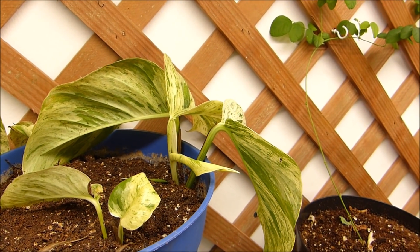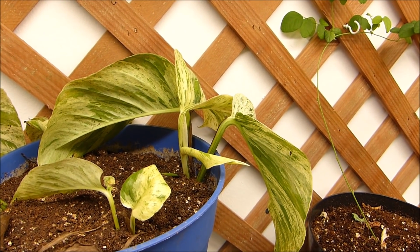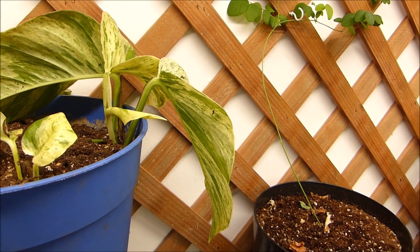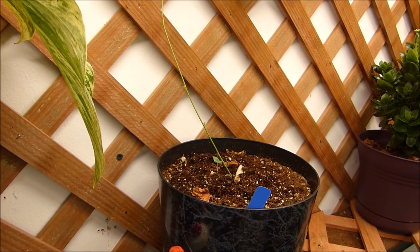I don't know if it's going to grow or die, but you know what? Not going to worry about it. If it wants to grow, it'll grow. If it wants to die, it'll die. I think I'm going to leave it up to the plant. But I will keep you updated on how it goes because I really do like those plants.